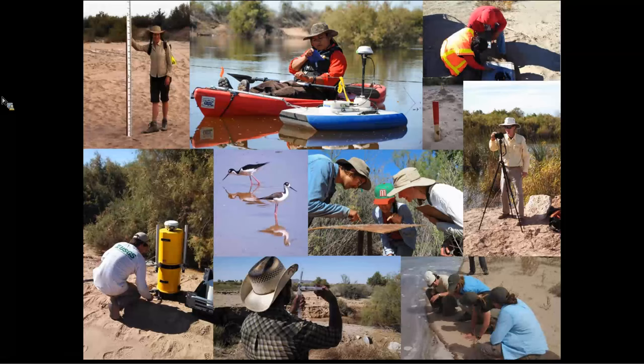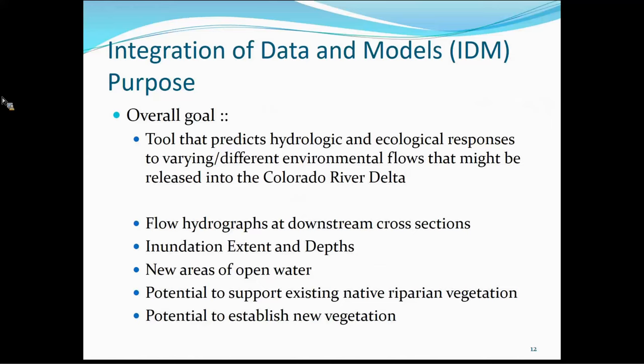That's what prompted this project, which is an integration of the data and the models that were generated by the binational science team. So the overall goal of this project was to develop a tool that would predict the hydrologic and ecological responses to different environmental flow deliveries that might be released from Morelos Dam.